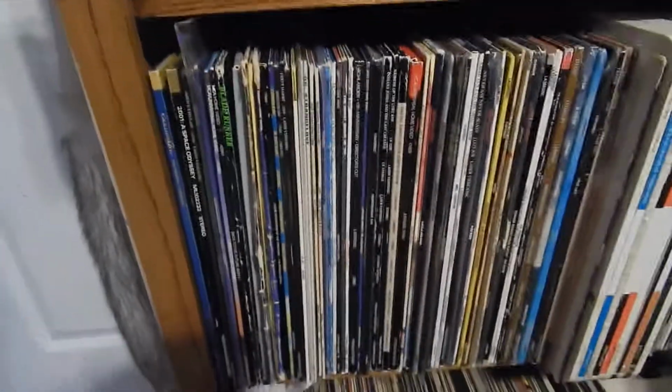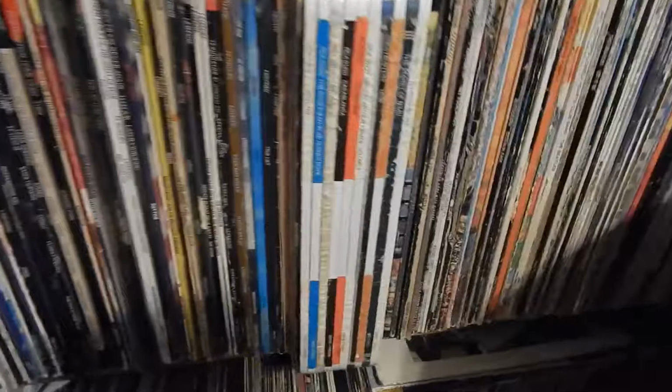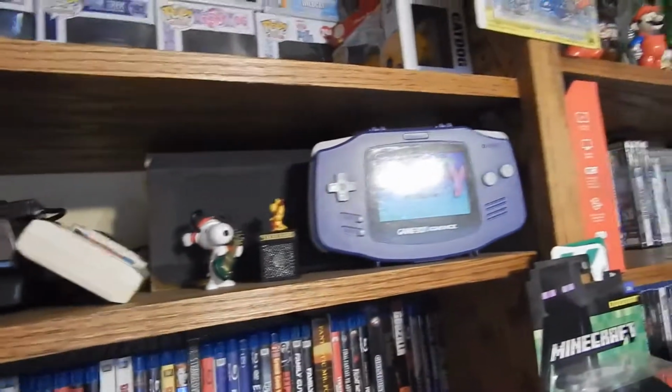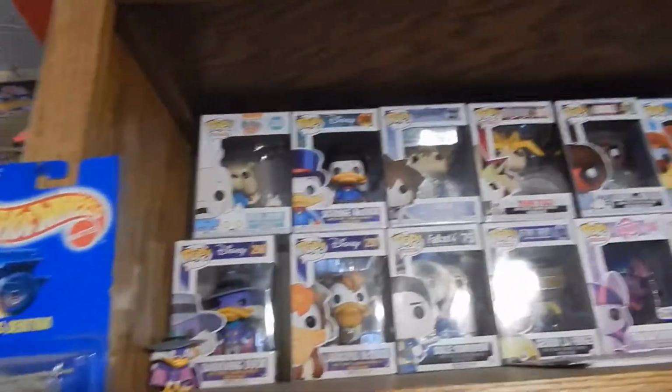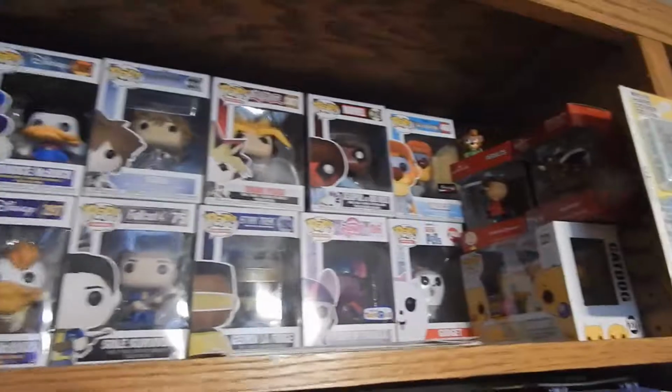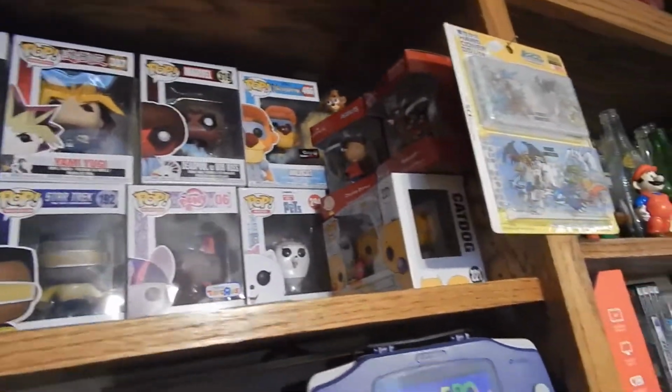I got my laser discs over here. My CED video disc stuff. Records. My Intellivision has moved over here now, along with just some random items I have just lying about. And we got my Funko Pop vinyl figures. I don't have many of these because I'm not the biggest collector of them. I've only got the ones I absolutely want.